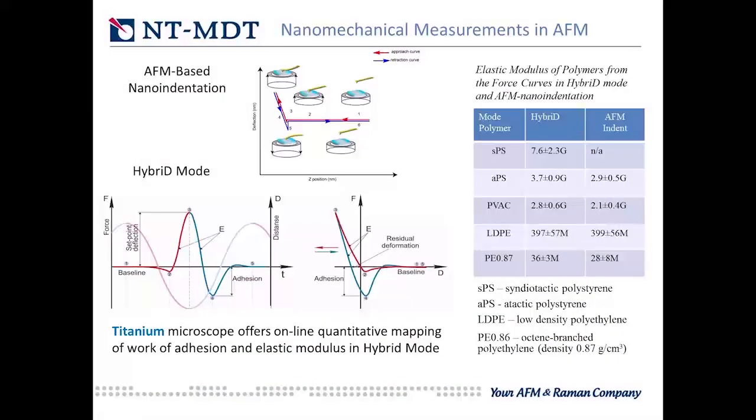Now we can go further, and I need to tell you something about what we do in the case of nanomechanical studies with our Titanium microscope. Nanomechanical measurements are typically done either through AFM-based nanoindentation, and this sketch on the top shows that we go in with the tip into the sample, looking at the deflection versus distance curve, whose slopes are related to the stiffness, and the attractive wells are related to adhesive interaction and so on. This is one way, and the second way is using this non-resonant hybrid mode.